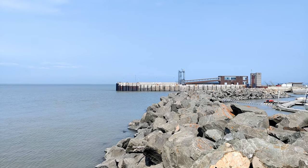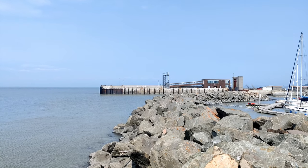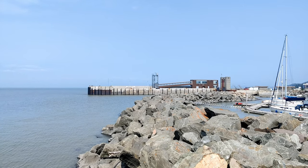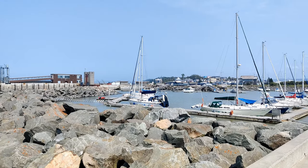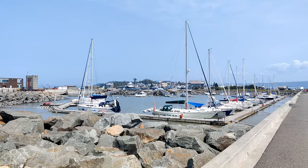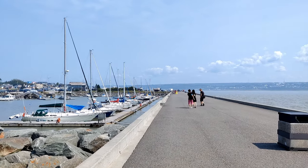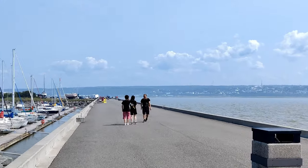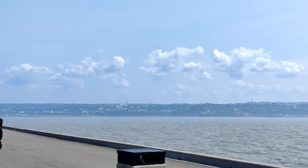This is the port of the city Riviere-du-Loup in Quebec. Over there is the dock for big boats. Inside here is a bay for smaller boats. In the distance is the city itself. It looks very French.